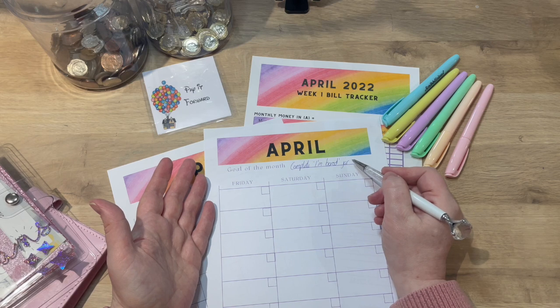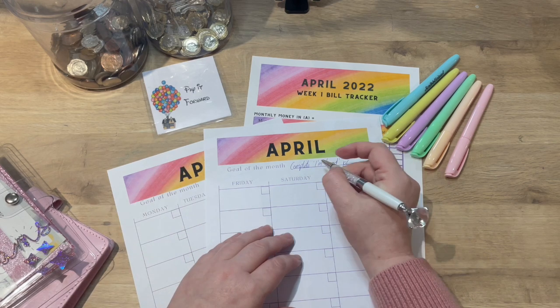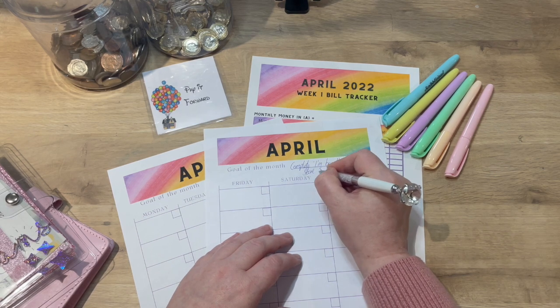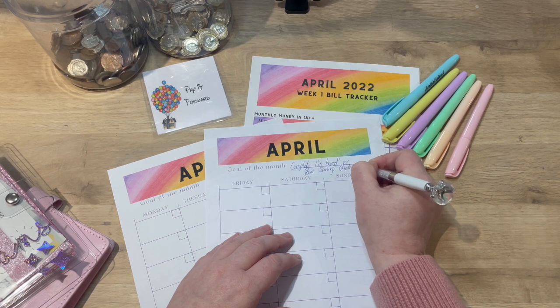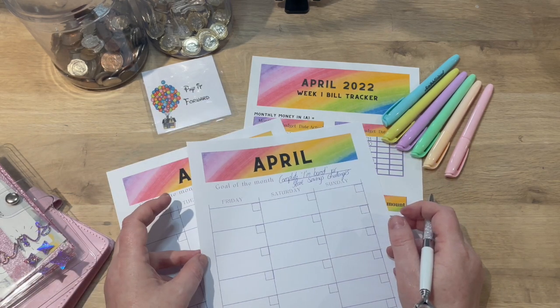So I'm going to complete my I'm Bored Jar, and I'm also going to start savings challenges, because I keep saying I'm doing it and I've not done it. So I've got three things going on this month: start savings challenges, complete the I'm Bored Jar, and complete three sinking funds.